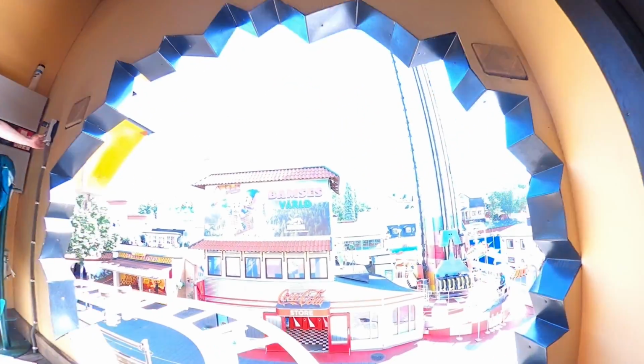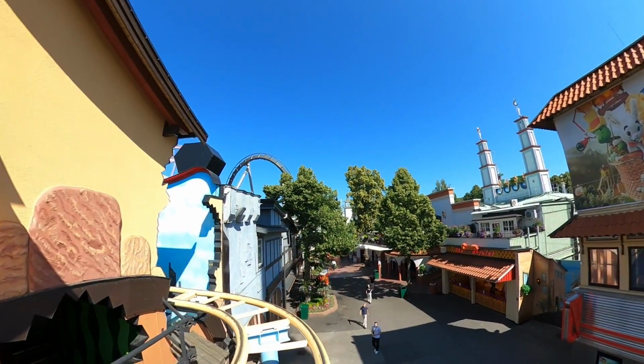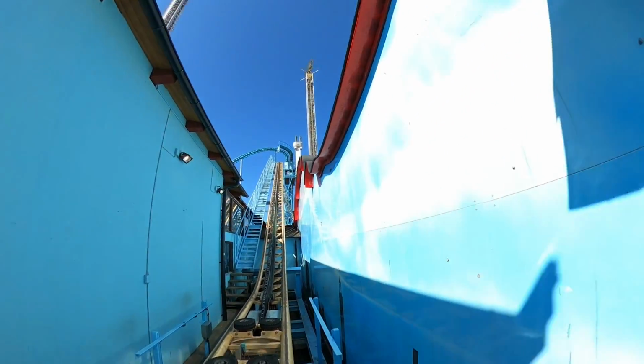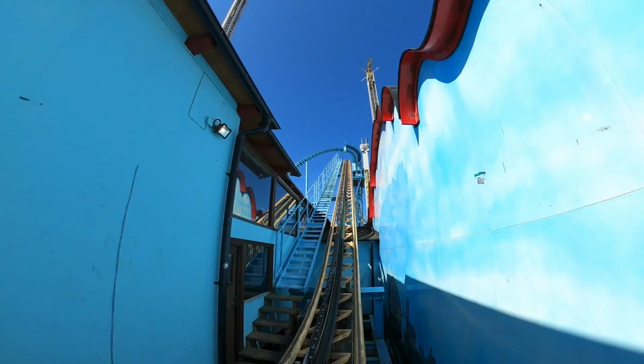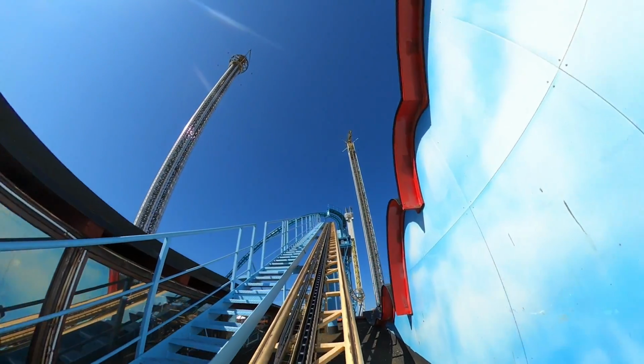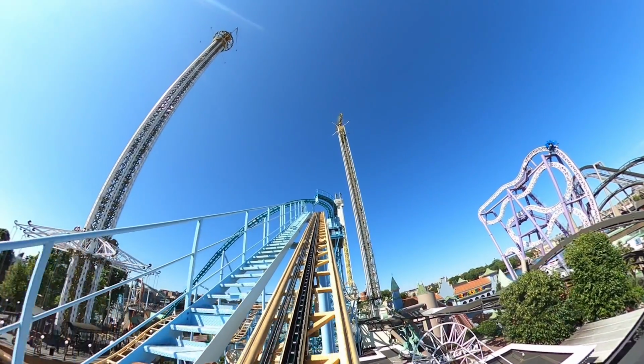So a first ever, no, second actually, POV of Vilda Musen here at Gröna Lund. And again, one of my absolute favorite wild mice. That's not correct really, kind of. But one of my absolute favorite wild mouses that you can find in the world.